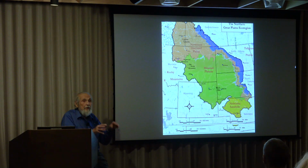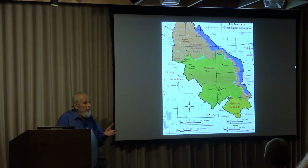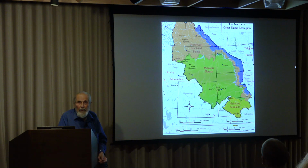And that's because it puts everything underground, everything it has to store. And when the fire goes through, it doesn't destroy the stuff that it saved. So that means that grassland, the black prairie soils, the best soils in the world for agriculture, are created by grass.